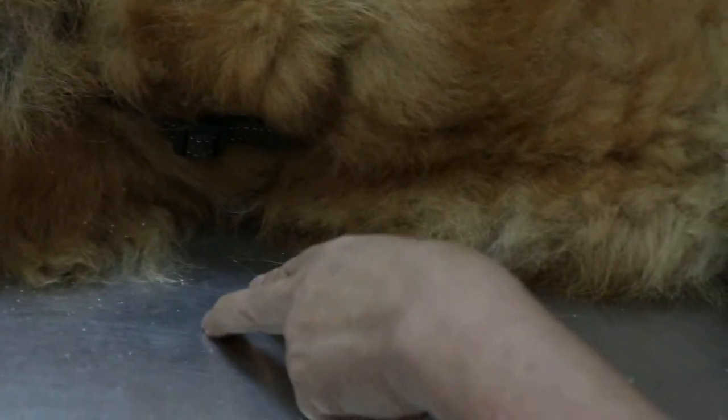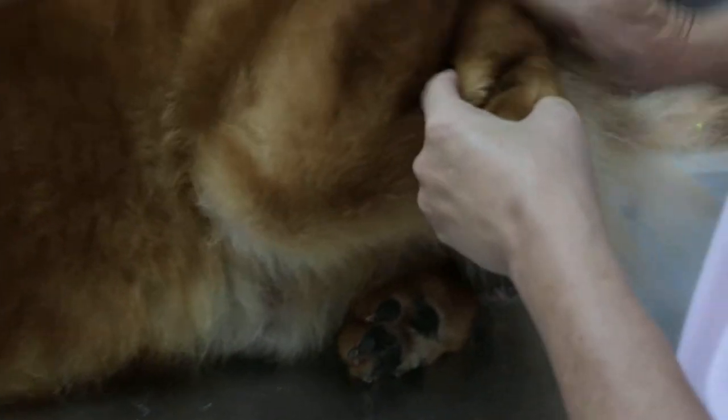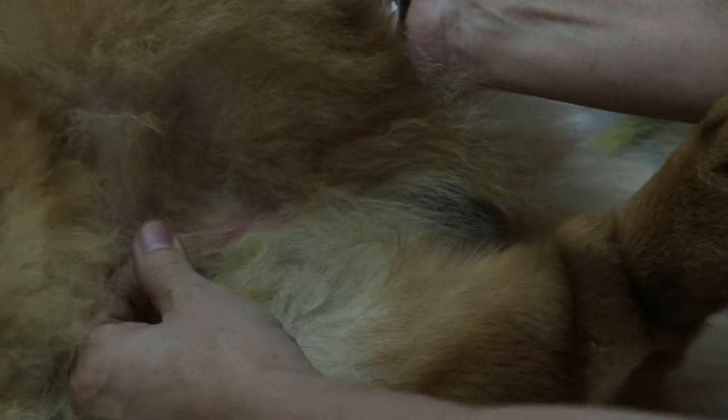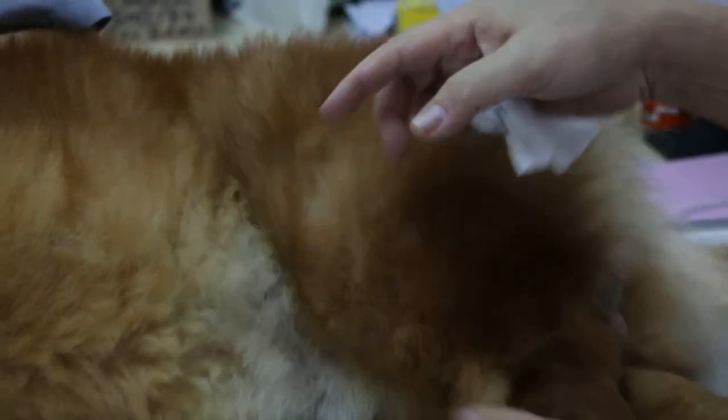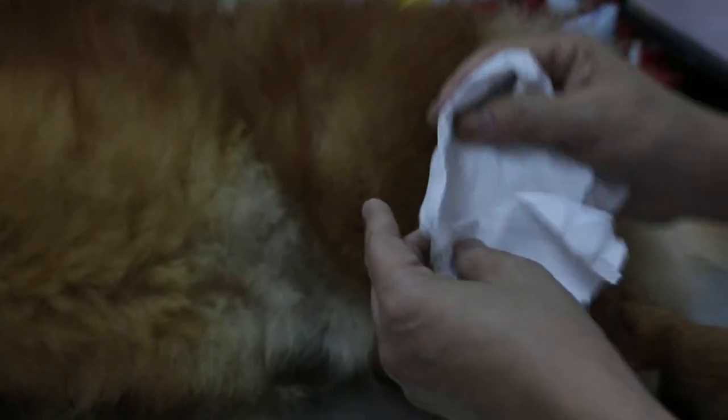Dandruff, scales. So I did a microscopic examination and found that there is ringworm from the hair. The hair, we do a microscopic examination, the hair shows that there is ringworm. So the best is to shave all bald and then treat.